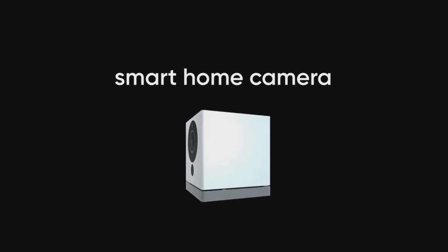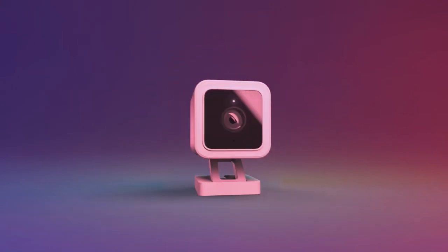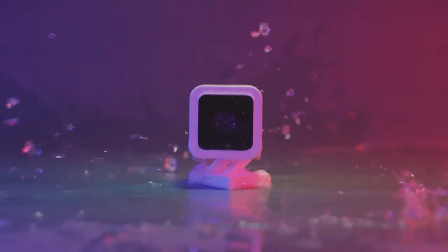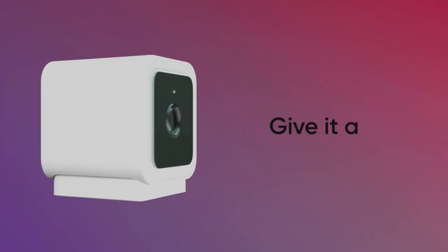But just some of the features, I'll list them off the package here: it's IP65 weather resistant, got two-way audio. I don't know if I'll be using that outdoors. 24/7 recording if you have an SD card in, or free cloud storage for 12-second clips, motion and sound detection, person detection, full-length motion recording like time lapses, and color night vision. So it's pretty great for $20. Like, this is wild. That's the big thing. And it looks great.